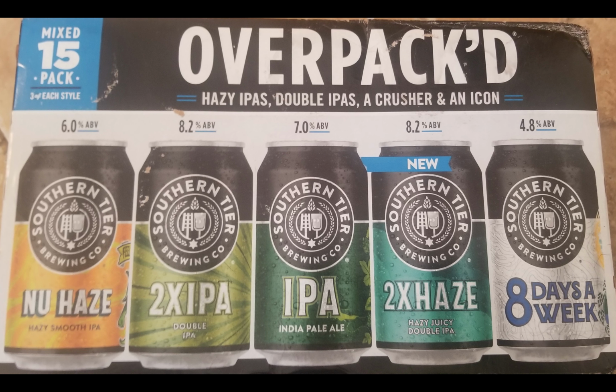Today what I'm going to be doing is kind of an abbreviated "what is" style. The "what is" style is going to be a blonde ale. So what is a blonde ale, which is also sometimes called a golden ale. The beer dissection that we're going to do is from Southern Tier, 8 Days a Week, which came from a compilation pack. I've done a few reviews on them already. Roughly 15 beers, I believe there were 5 styles, 3 cans of each, and this is their blonde ale.